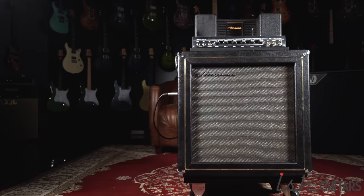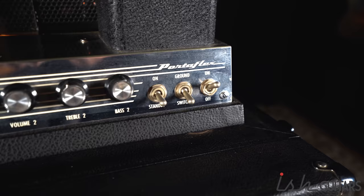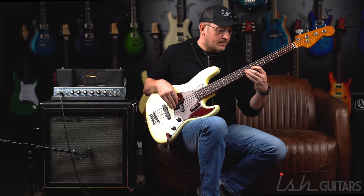In '67, Ampeg would change the look of the amp, moving from the classic blue diamond vinyl into a smooth black vinyl with chrome trim around the speaker grille. The chassis was chrome-plated and still had the light-up Lucite panel, so it easily dates that combination. This is the amp that my friends at Ish Guitars had and are used here on the playing examples.